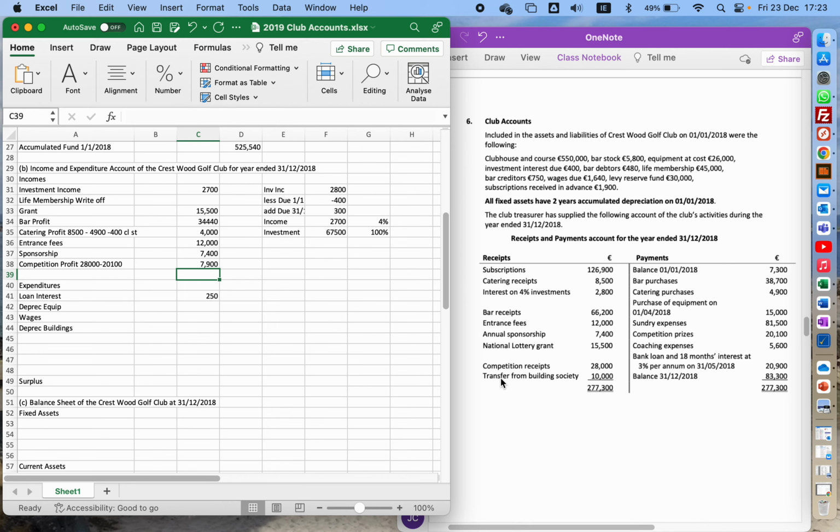Transferred from a building society, that just means that money we had in the building society account was transferred in, so it's not an income as such. If we look at our opening situation, does it mention anything about a bank account up there? No. So if we had a building society bank account listed in the opening statement of affairs, that means that we already had money in a bank account. Because we didn't, then that has to be treated as an income into the business because it's not money that was already in the business, so that's going to have to be an income. Because we didn't already have it, just making sure we were aware of that.